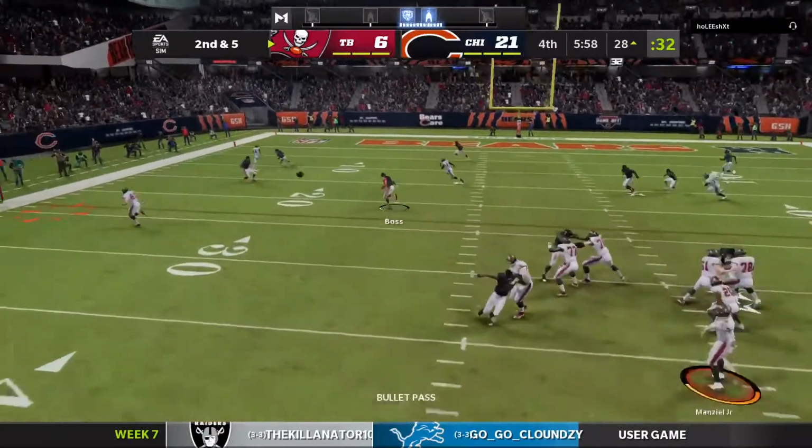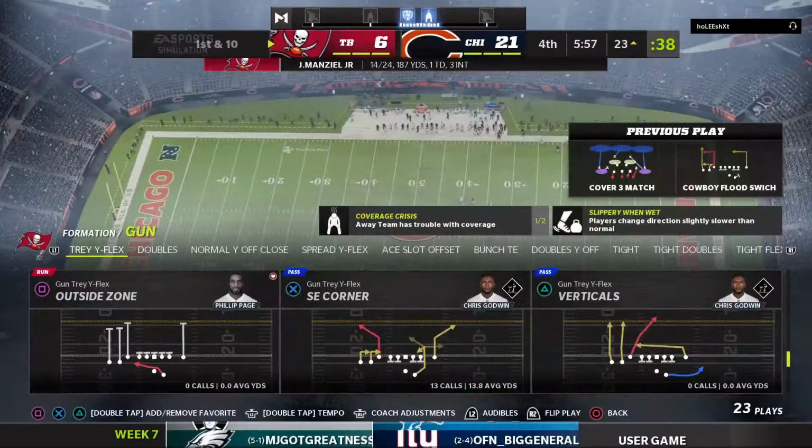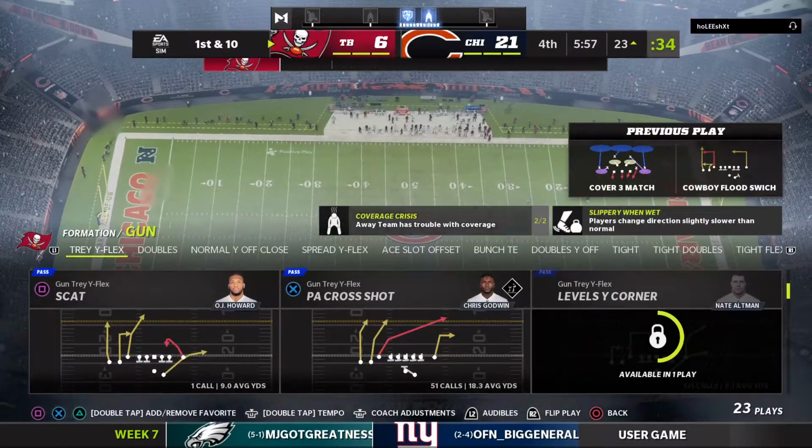2nd and 5. Quick hitter here. It's complete. And he'll be out of bounds just inside the 25-yard line. A 5-yard gain on the play.